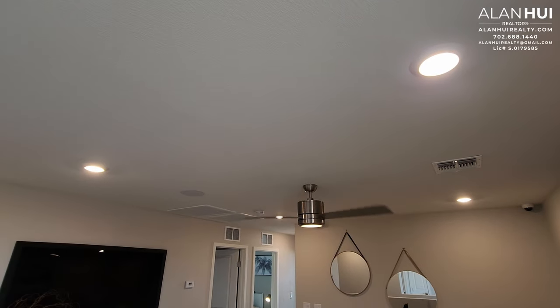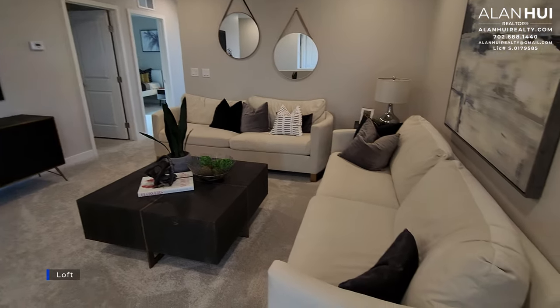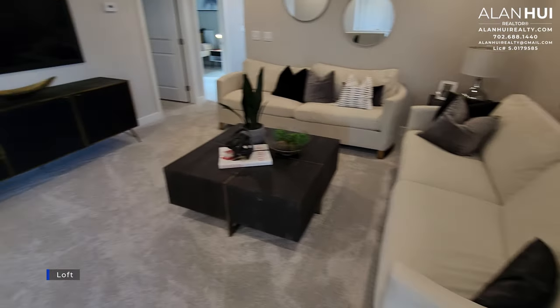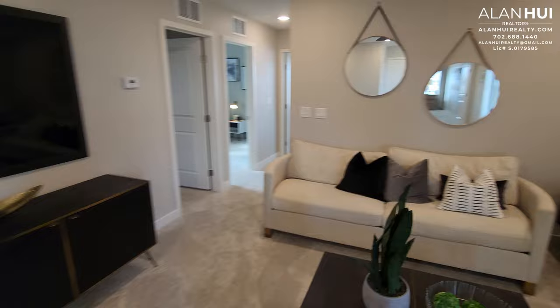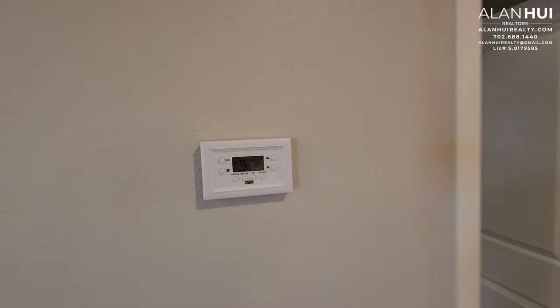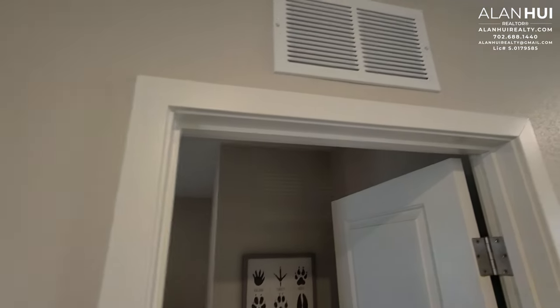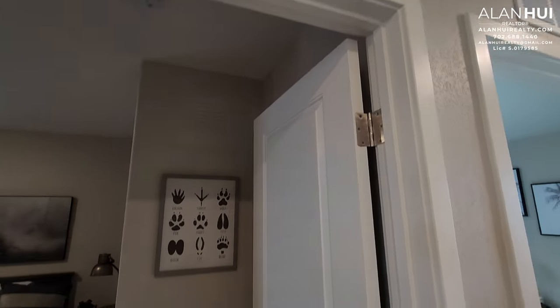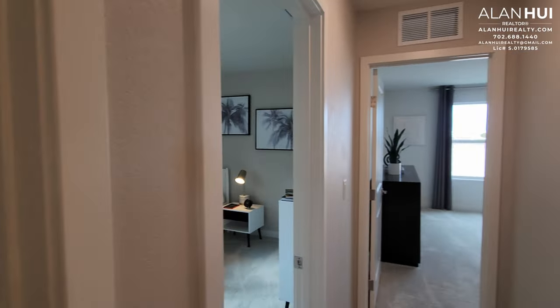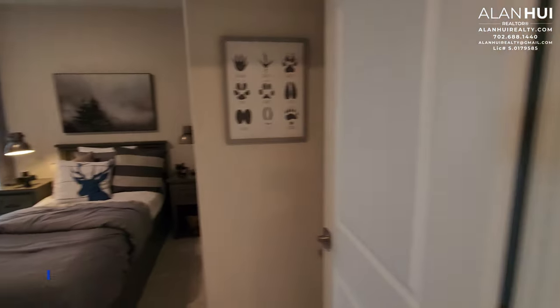And here we have your loft. The 4 LED lights as well as the pre-wire for a ceiling fan is not included in your loft. In the loft, we also have a thermostat. And above the bedrooms, we have transfer grills. They are essentially the same as the jump ducts. But the only difference is that they allow in a lot of noise even with your door closed.